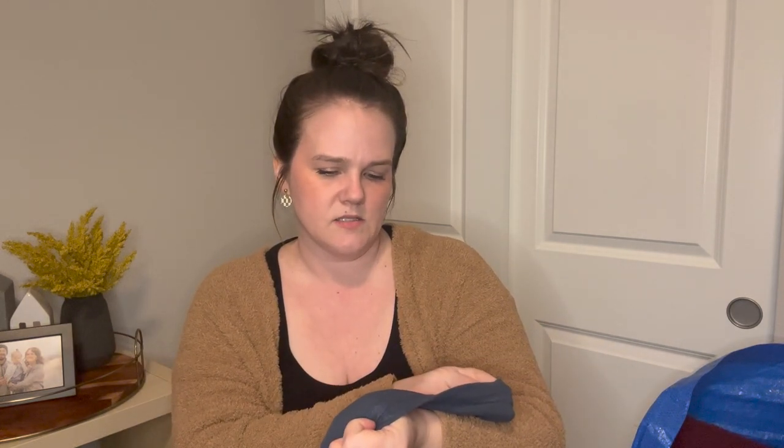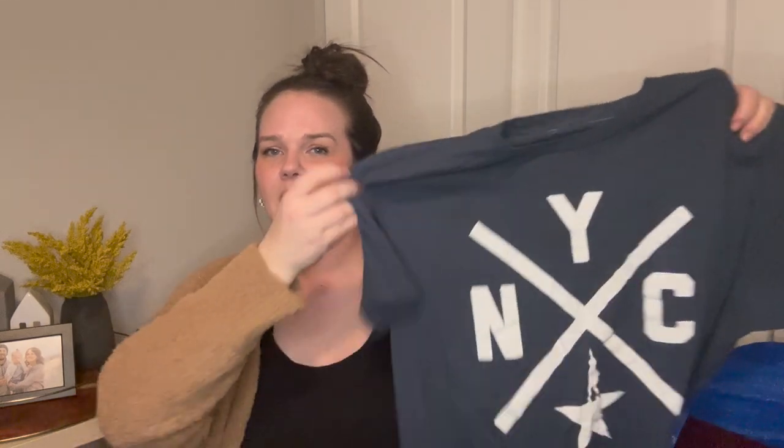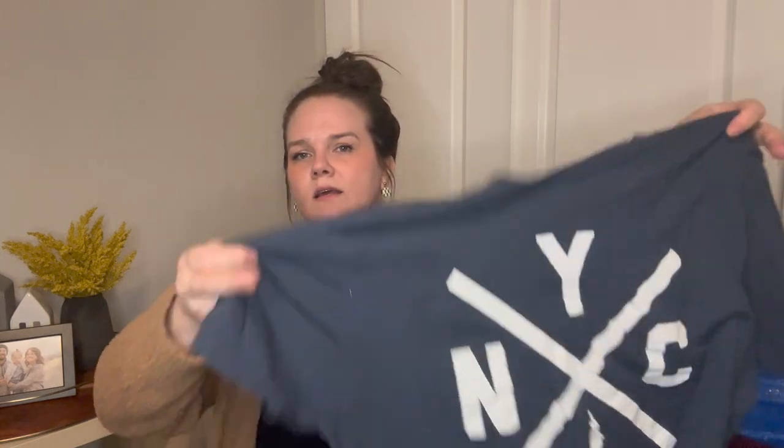Okay, this is a random pickup as well. What was I thinking this day? It must have not been a very good day. This is a Hamilton t-shirt, which they do sell online. So if you go and you see it and you don't want to pay retail for any merch, you just buy it on eBay. It's a size large. Yeah, I think I have this one up for $20 as well.